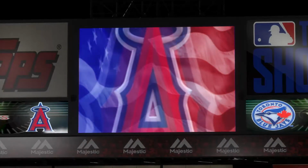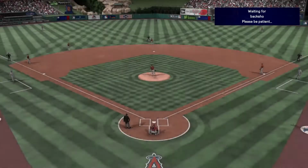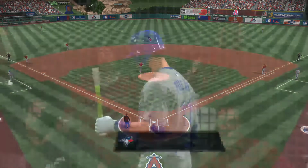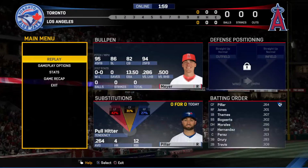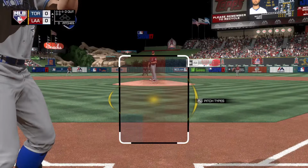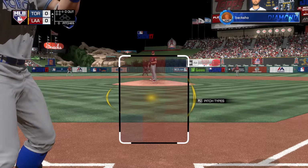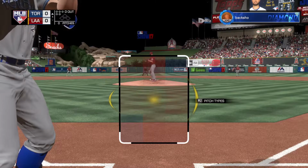We are under the lights this evening as we get you set for another edition of baseball on MLB Network. It's the home opener of this new season between the Toronto Blue Jays and the Los Angeles Angels of Anaheim. Live baseball here on MLB Network, and it comes your way next.